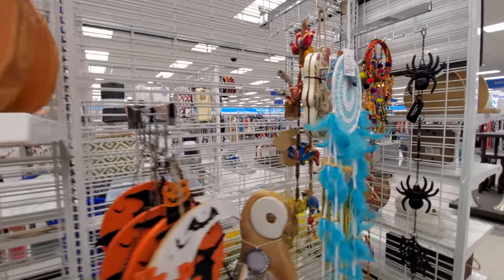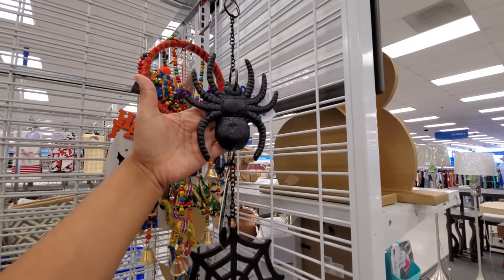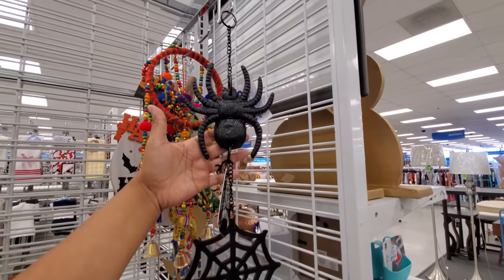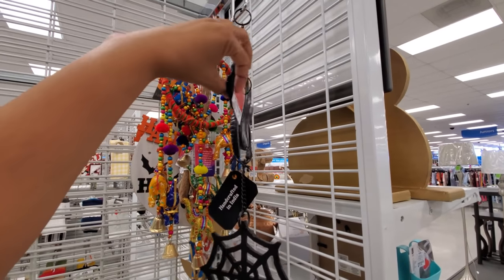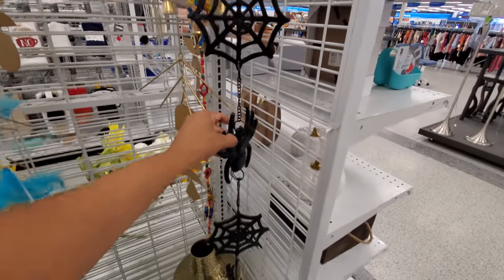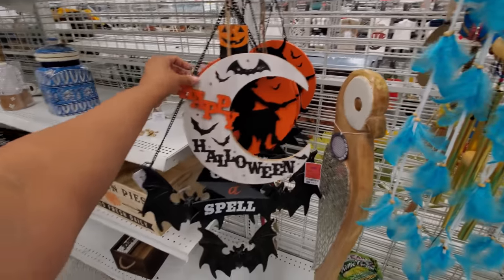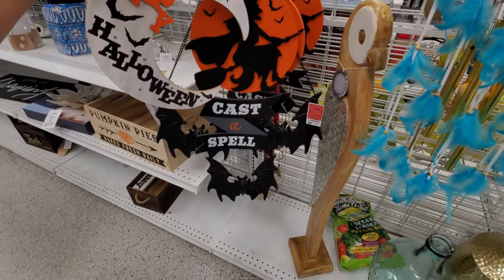Oh, today they have the tarantula. I don't think we've seen this one. I think I might have showed a bat one. So if I did share this, I'm sorry if I'm repeating it. $12. It's actually quite long. And everything else looks the same.